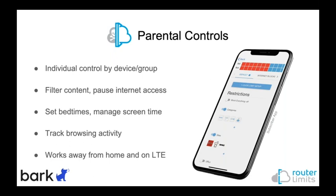Now with Bark and our acquisition there, Bark has built an incredible artificial intelligence engine that will actually help you monitor all of these things, and it makes it a little bit more hands-off. Router Limits has really excelled at building the control aspects, but there's still a little bit of a manual process for a parent to check the logs, look at the history, see what they're accessing. Is there anything I should be concerned about? And Bark has an AI that will actually monitor all of the activity and flag suspicious activity for parents. And that's one of the things that we're really excited about, bringing these two things together, is really creating a comprehensive solution.